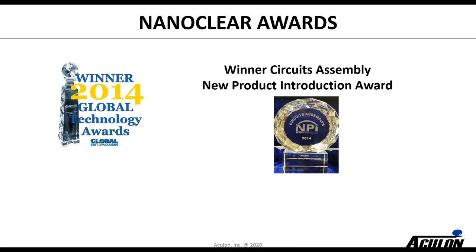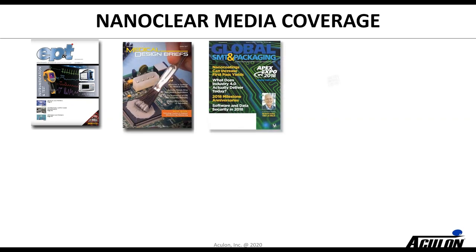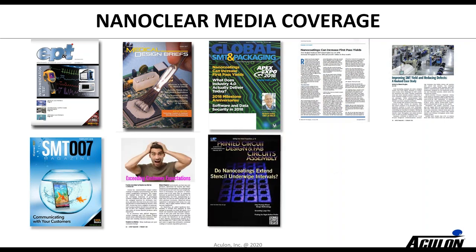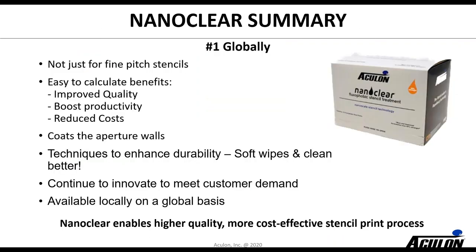That product won a number of awards when it first came out. It has been the feature of many articles across the SMT industry, including several covers that talk about the benefits of doing that. As such, it's become pretty broadly adopted. It's the number one global product in that marketplace. It's not just for fine pitch stencils. It makes every stencil print better, so it solves a lot of problems for people. It's a very good product and it's been very well established.